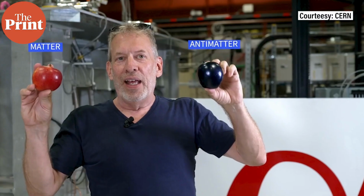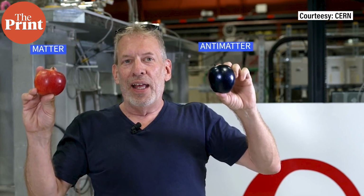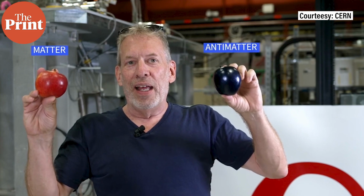I am Akanksha Mishra. A couple of days ago, the European Council for Nuclear Research, or CERN as it's commonly known, came out with a groundbreaking paper with research on gravity and antimatter. They tested and proved that antimatter particles fall to the ground in the same way that matter particles do, thus showing that Newton's famous apple test also works on an apple made out of antimatter. The paper is a product of the Alpha collaboration at CERN.